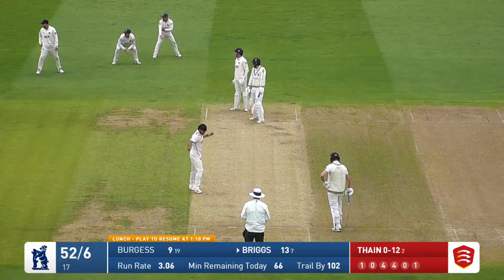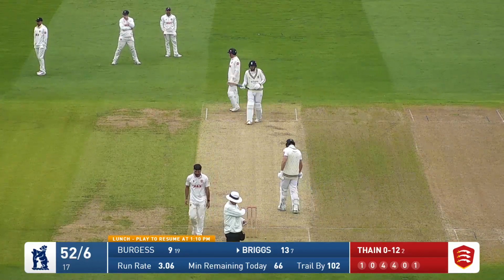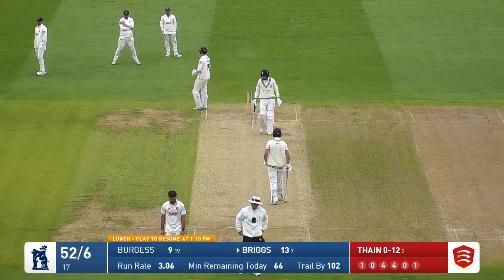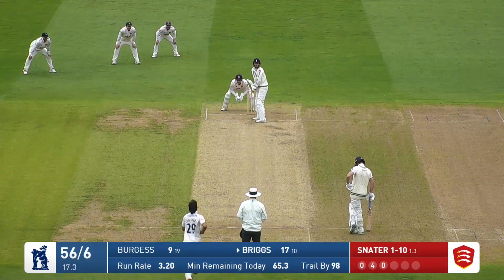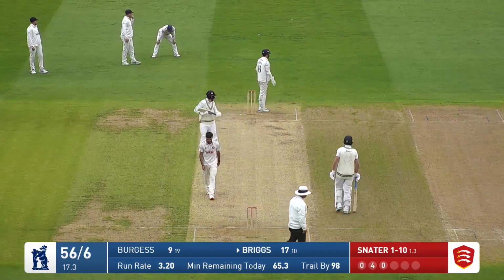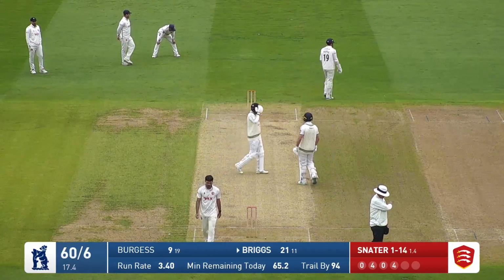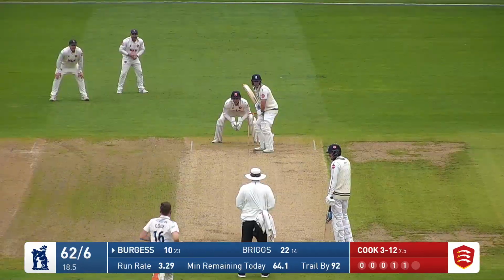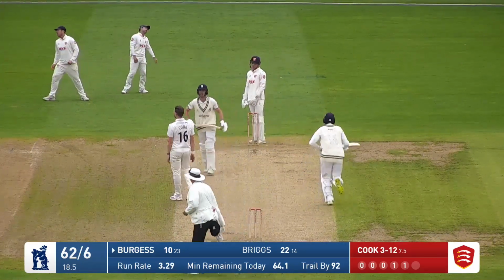Snater's in, bowls, and that's 4 runs. Nice back cut there, deliberately played, and Briggs is no mug with the bat. Picks up 4, goes to 17, comes in and bowls to Briggs. And he's flicked this one away. That may well be 4 more. It's gone down to fine leg, crosses the rope now. And Briggs, who's come out there, I think he's doing the right thing. Next delivery is nudged down, and that's going to go for 4.